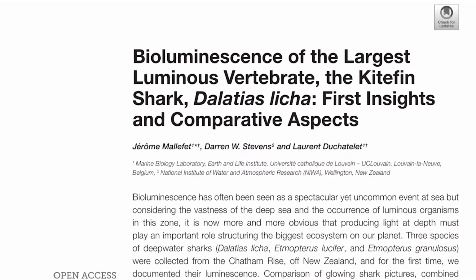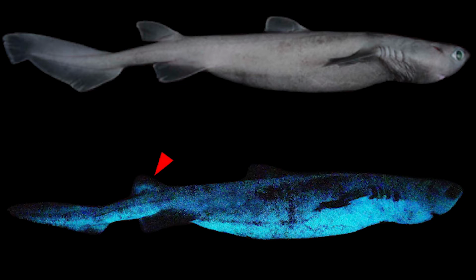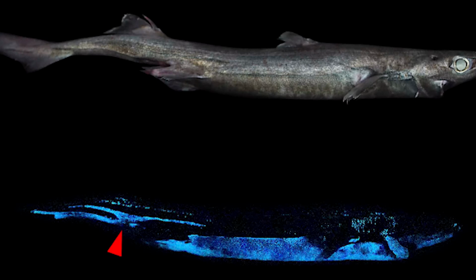And that's exactly what these researchers did out on the coast of New Zealand. They were trawling for fish, which is basically a way of fishing where you have this massive net behind your boat and you drag it across. And they were able to capture 13 kitefin sharks, 7 black belly lantern sharks, and 4 southern lantern sharks. And what they found was that all three of these species were able to glow in the dark or produce bioluminescent light.